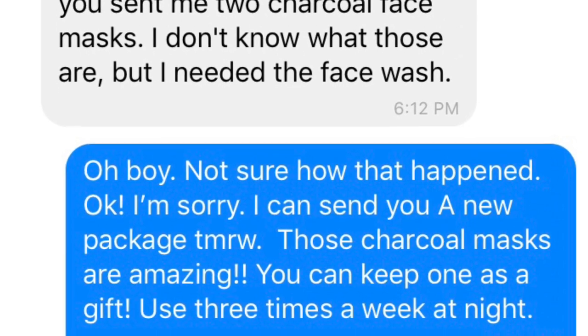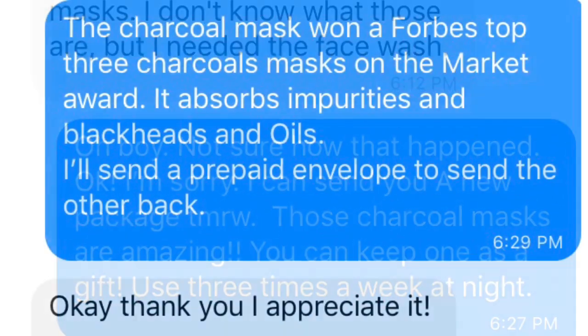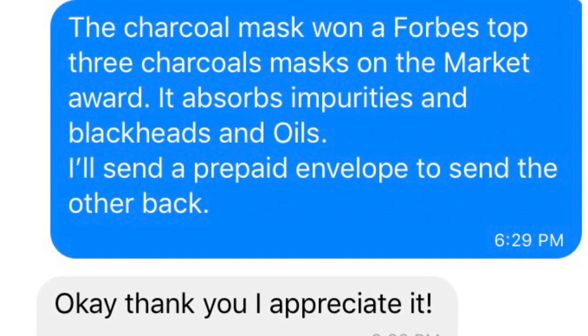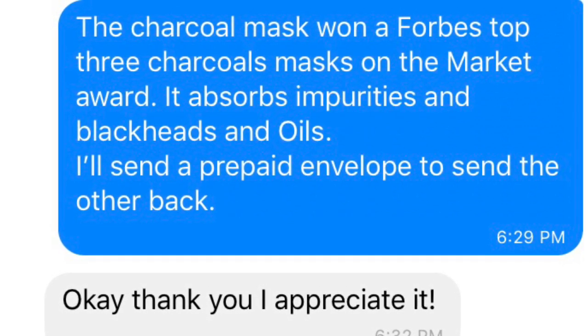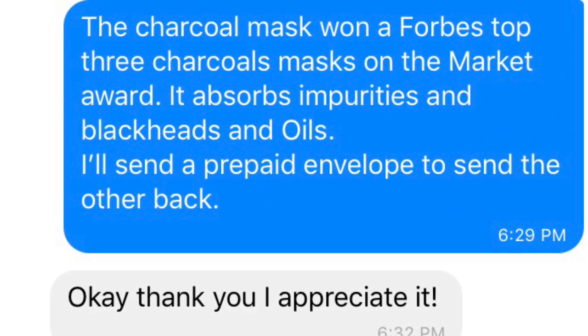I was getting my hair done, like within minutes. I was like, oh my gosh, I'm so sorry. I'm not sure how that happened. You know what? I'm going to send you a new cleansing gels, and then I'll also include our charcoal mask. Here's a little bit about it. One of Forbes top 3 charcoal masks on the market. It's amazing. And I'll send you a prepaid envelope to return the other charcoal mask to me. And so it was so easy. All she had to do was drop it in the mail back to me.